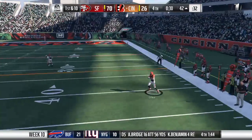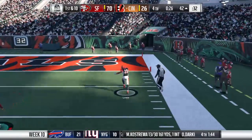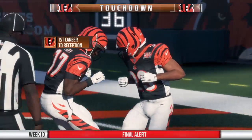Shake off the interception from the last drive. He'll look to throw. He's going to flip one out here to his running back, and he's across for the touchdown. Too little, too late, but he does get in for 6.